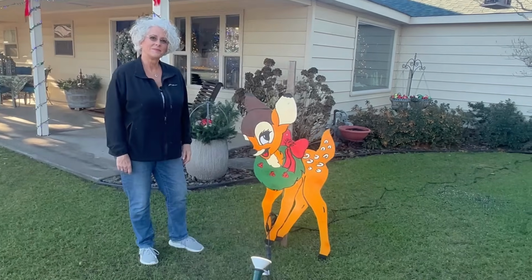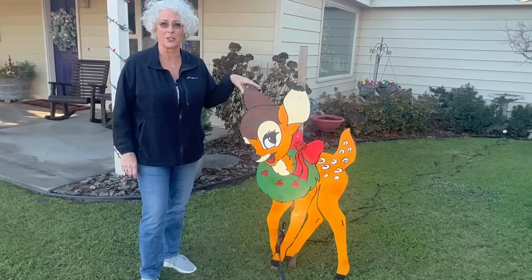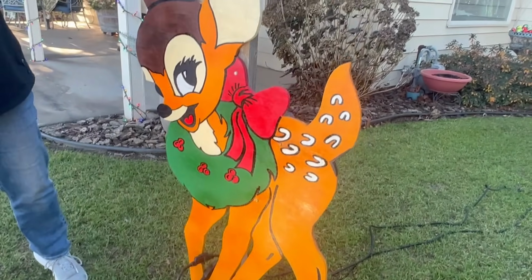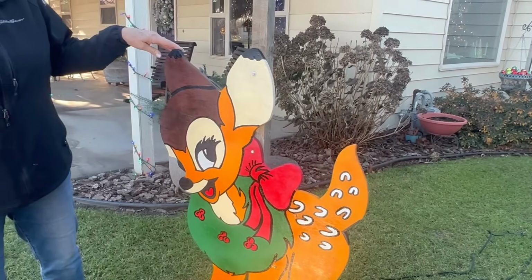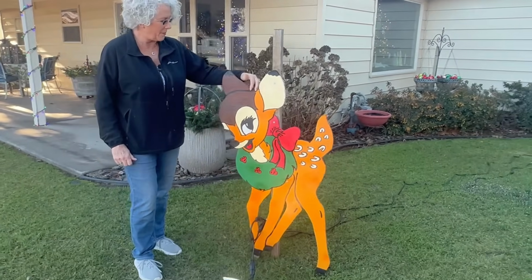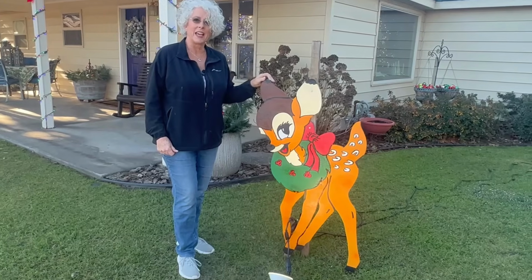We can't forget about Bambi. Bambi was in my grandparents' front yard when I was a little girl. So my mom went in and repainted Bambi. She is actually a very talented artist and does all sorts of little projects like this. My Uncle Dwight made a bunch of these Walt Disney characters, and he had them in his yard.